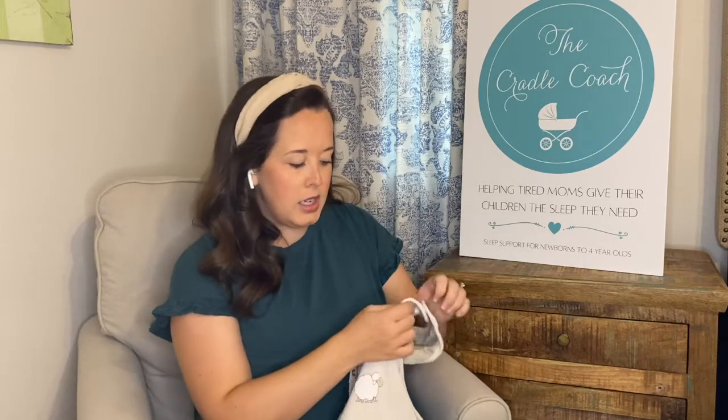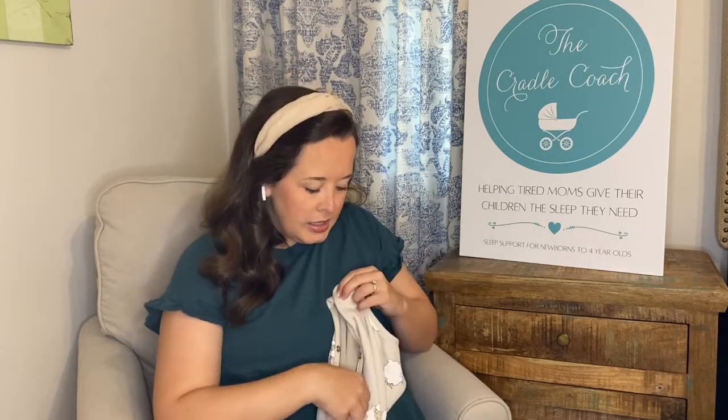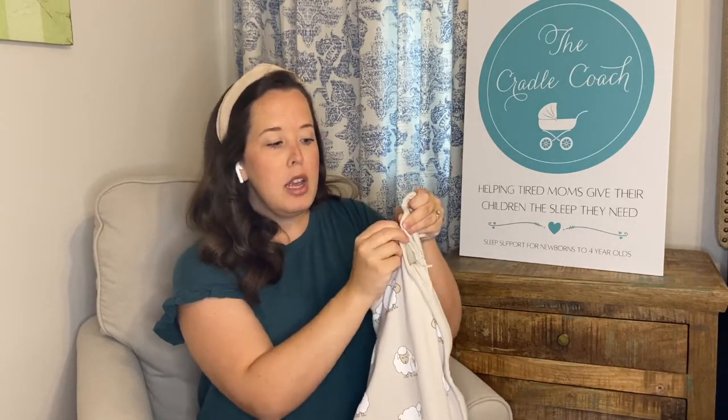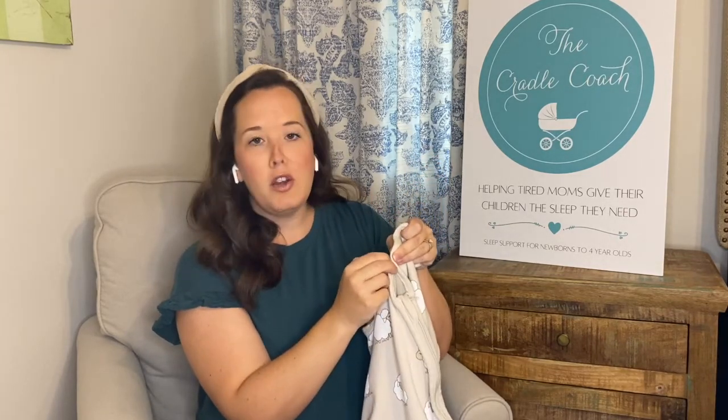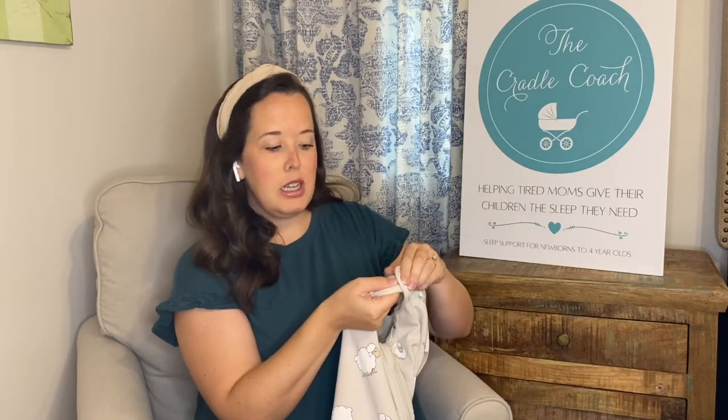I have a 20-month-old and I put her right in it by first just unbuckling one of these sides, unzipping the side very easily, zipping her right back up. And because she's on the bigger side for this sleep sack, I just don't button this extra button right here that's kind of under the armpit. That's great for smaller babies. So I don't buckle that, and then she has plenty of room in it. So sizing was no issue for her.